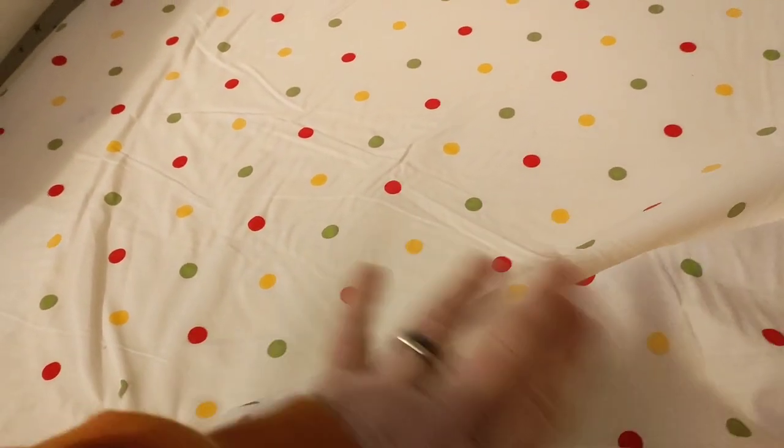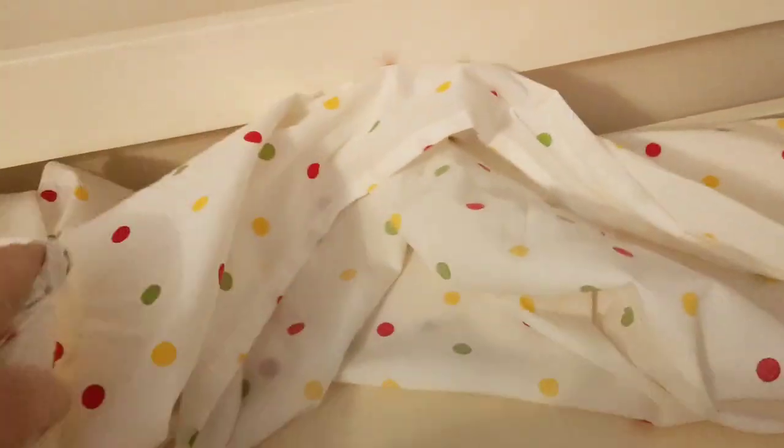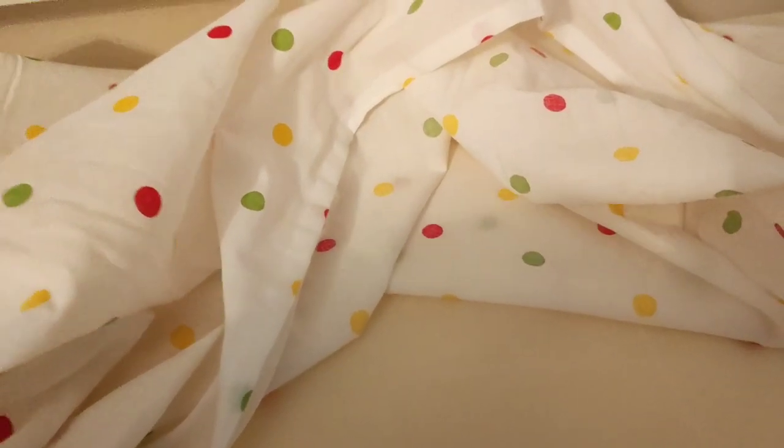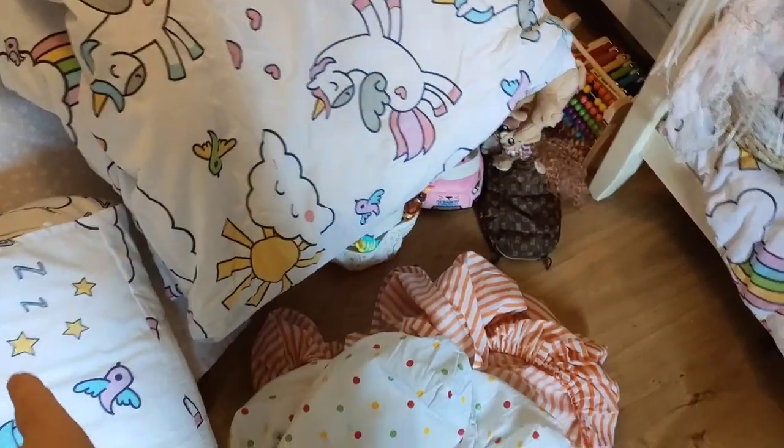Shall I keep that one on then? Well, I could do with a wash. Anyway, make them all nice and fresh. So that's that. I'll take the duvet cover off, take the pillowcases off.